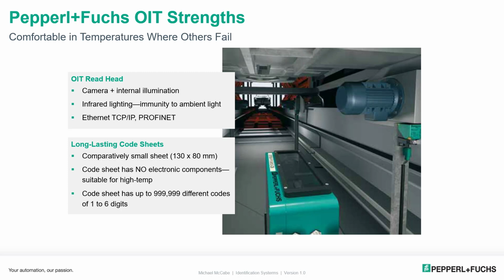Before or after the plate goes through the harsh environment, the OIT unit uses infrared lighting, a camera, and decoding software to read the code off of the plate. And you get almost 1 million different codes.